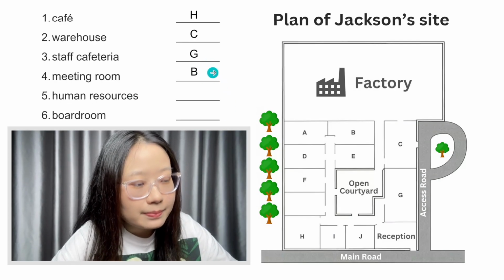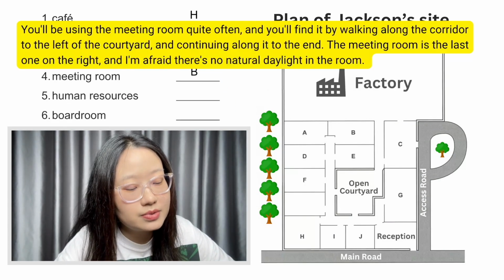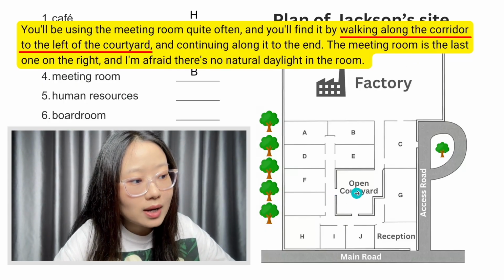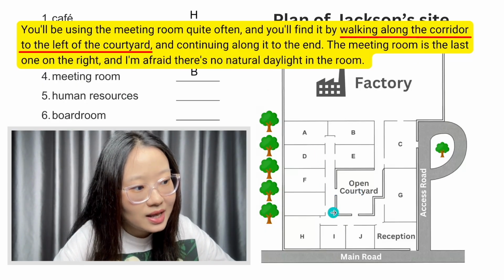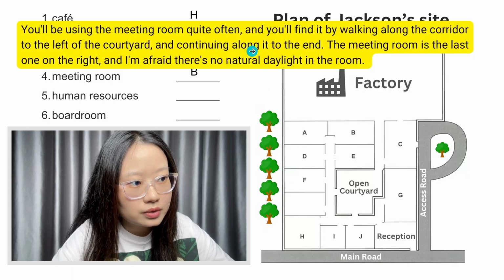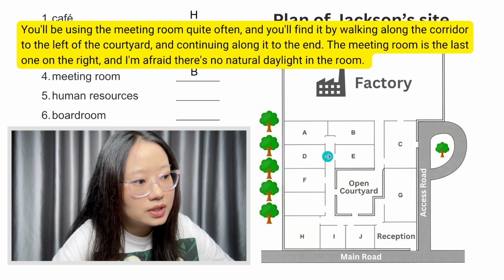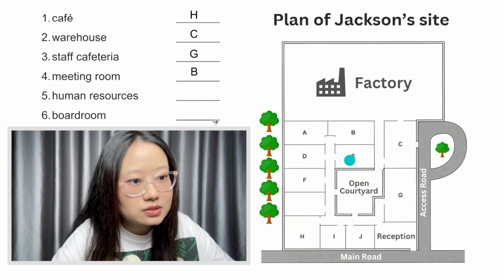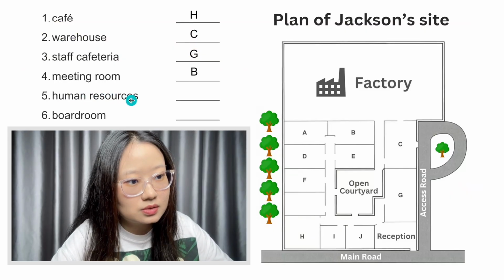The answer is B. This one is easy because we already know what a corridor is. So we walk along the corridor to the left of the courtyard. She's talking about this corridor, right? Continuing along it to the end, we go to the end. The meeting room is the last one on the right. So B is the meeting room. This one is easy.